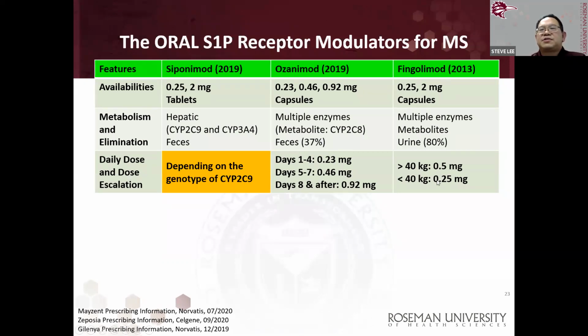Now, the dose is very interesting. Fingolimod, the first older drug, was dosed based on the patient's weight. Ozanimod, on the other hand, requires a titration schedule. For the first 4 days, patients received the 0.25 milligram dose, and then for the next couple of days they receive a higher dose, and then on day 8 or after they receive the highest dose.